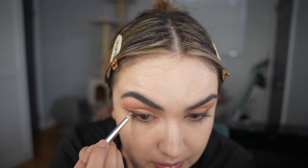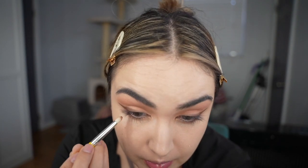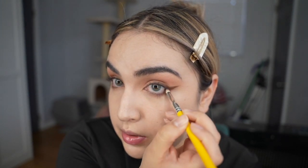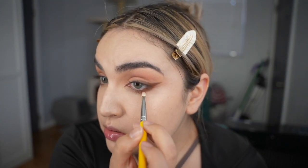To connect that wing, to look like that wing is going into the lower lash line here. So going with that darker right on the edge, and then blend it out inward right here. So again, right here by the wing, and then just blend it inward, and then diffuse it out. And then that goes a little too far out than I wanted, so just wipe it off with your finger, no issues, and then just diffuse it.